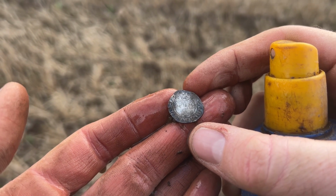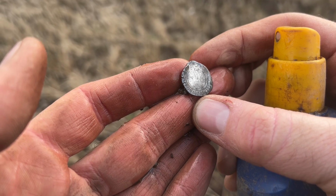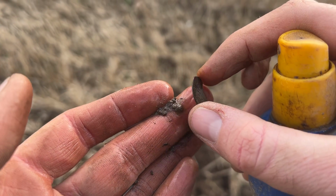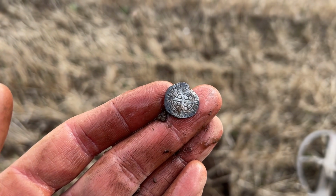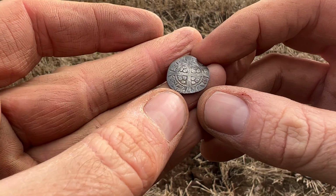Right, I'm going to dry this off camera. Yeah, there's a face looking right at us. So I think it's another Edward penny. Unbelievable, look at the detail on the back. That is a cracker. Well, it's yet another beautiful coin.